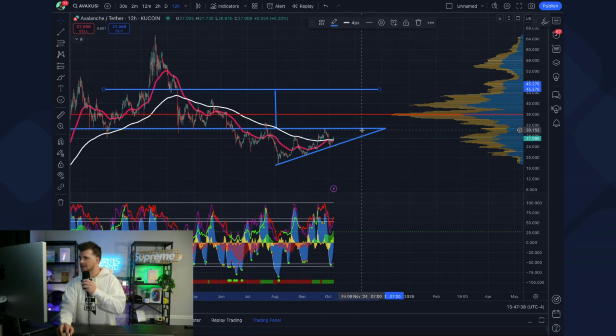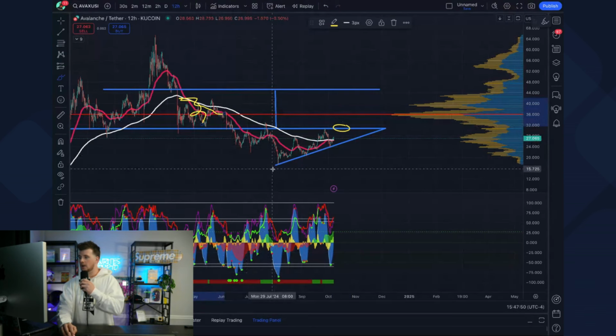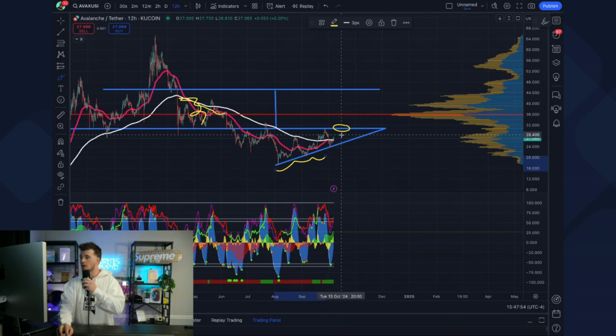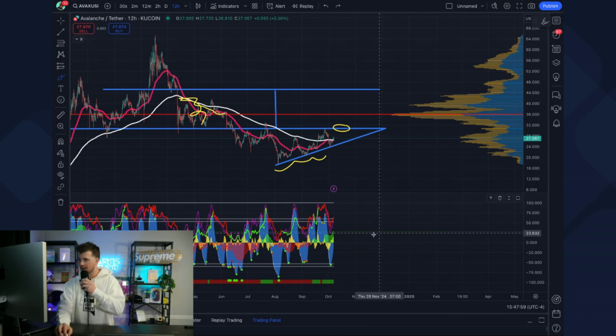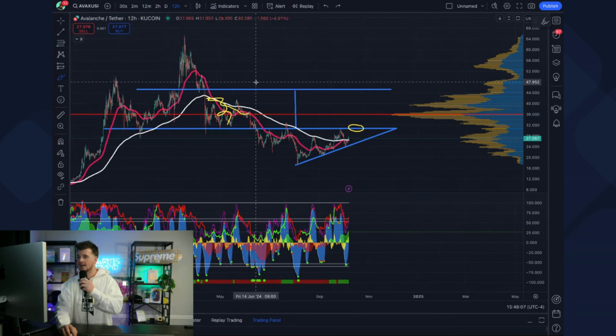But the level you really need to watch on Avalanche right now is this alarm right here, and this is at $30.73. We break that up, we can start having a conversation about getting back into this range from before. And it does look good how it has been putting in higher lows, higher lows, higher lows, with the EMA cross pending on the 12-hour chart, with money coming into the green on the money flow, with the point of control above the current price action. It does look like a good setup for Avalanche.